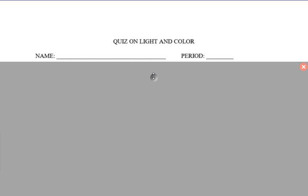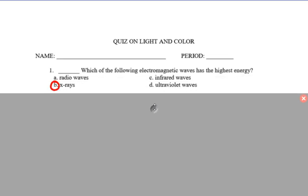Okay, so let's look at number one. Number one says, which of the following electromagnetic waves has the highest energy? The correct answer is B, X-rays. So that's going to be +1. So if you got number one right, put +1 next to it. The multiple choice questions are going to be 1 point each as we go through them.